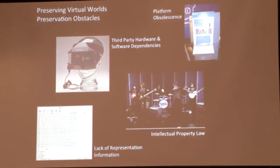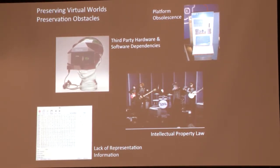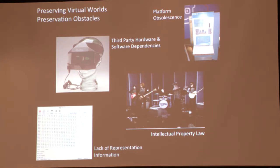Things like software dependencies, so when you run a game like Mind Wheel on your computer, it's hard to determine what the boundaries of the object are that you're preserving, because there's so many software dependencies. So the computer program that is Mind Wheel will depend on the code libraries supplied by the operating system that are shared across different programs. So that presents an enormous obstacle. Things like intellectual property law.